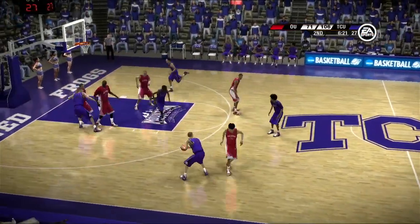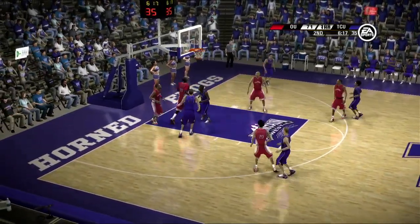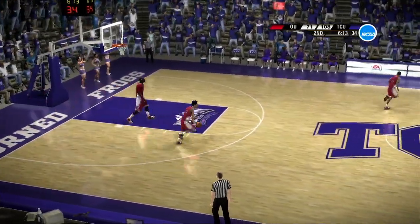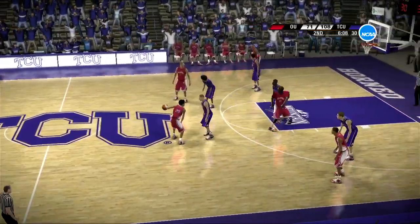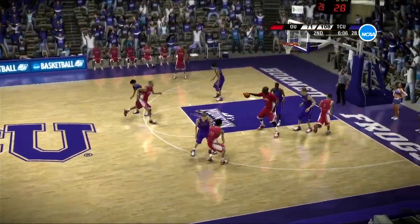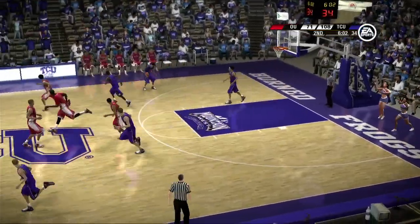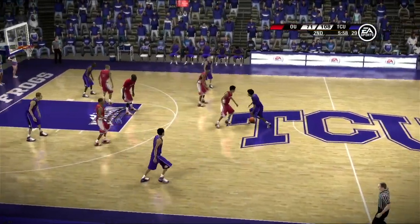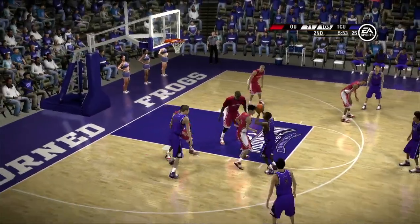Work the perimeter. Spacing's so important. Get 15 to 17 feet apart. Goes up for two. Perfectly executed. And they come with a double team to stop it. Now they work it around the perimeter. Ball comes back out from the post.